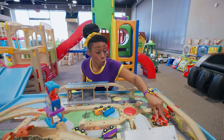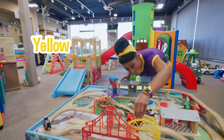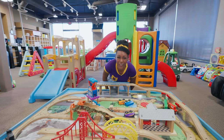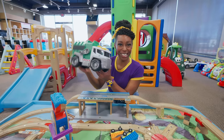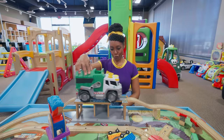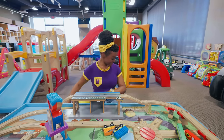Chugga, chugga, choo. Let's go over the yellow bridge now. Hoo-hoo. Chugga, chugga, choo! Whoa, there are lots of other vehicles too. A recycling truck. Very good for the earth. Vroom, vroom. Too big for this track though.